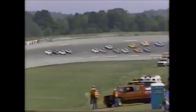Wait. There is no way that this is fun. I don't care what you tell me. Well, it is fun. No way. Of course it is fun. Not at 190 miles an hour.